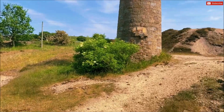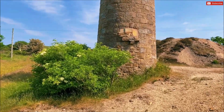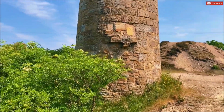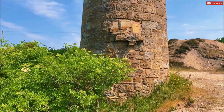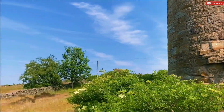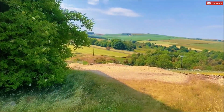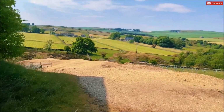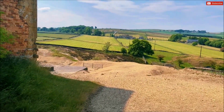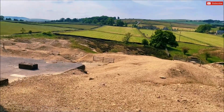So there's our chimney. Now, if you look at that chimney, there is some different stonework on it. You can see that bit there sticking out here. So I'm thinking that might have been for some kind of access. Now, they did all the production at these sorts of sites, all through the mining, through the preparation of the stone, right through to the final product of lead.